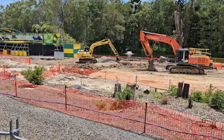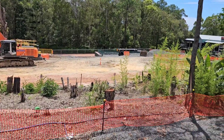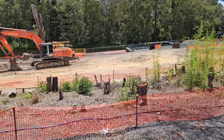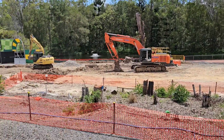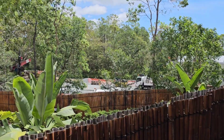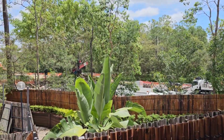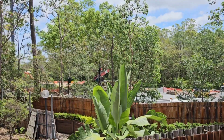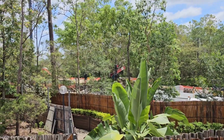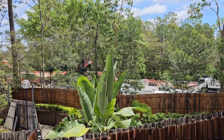You don't get a bad view from up here. Like I said, pretty much just groundwork being done at the moment. But it won't take them too long, I don't think. It's a bit hard to see anything from up here, but once again, so happy they've left that. I think it's a fig tree, big fig tree there. Yeah, can't wait to ride the coaster in this one.